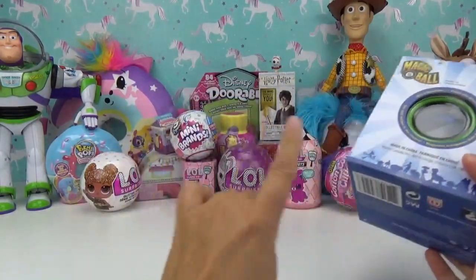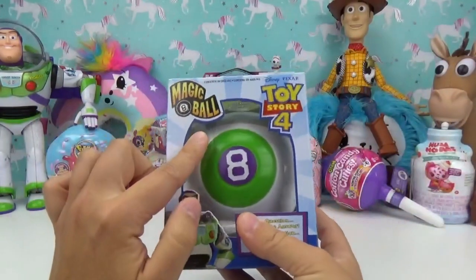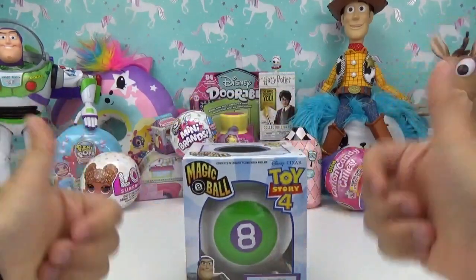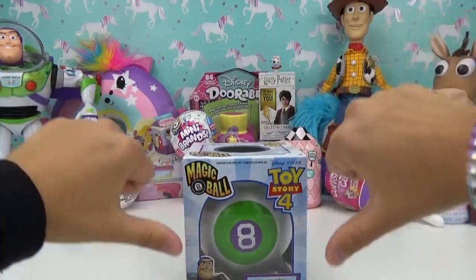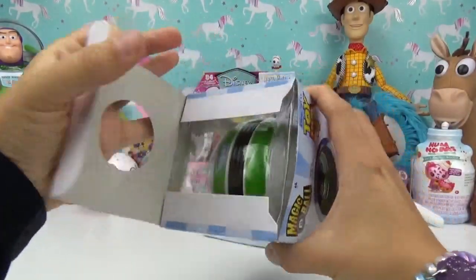So what we're gonna do is we're gonna go through all of these toys. We're gonna pick one at a time, ask the Magic 8 Ball if we are allowed to open it, and depending on the answer, we will either open it or put it off to the side if it says no. So let's get this thing out of the packaging.